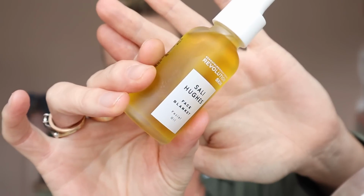Sally Hughes, amazing beauty editor, and if you're definitely in the UK, you will definitely know her and most probably follow her. But globally, check out Sally Hughes. She's an incredible beauty journalist, has written for The Guardian for many years, highly respected in her industry. She has got what she calls like a white t-shirt, little black dress of beauty. Really great, high-performing products at a great price. This is £15 and this is her face blanket, facial oil. So this is new, she didn't have a facial oil in it before, as she's adding to her range.